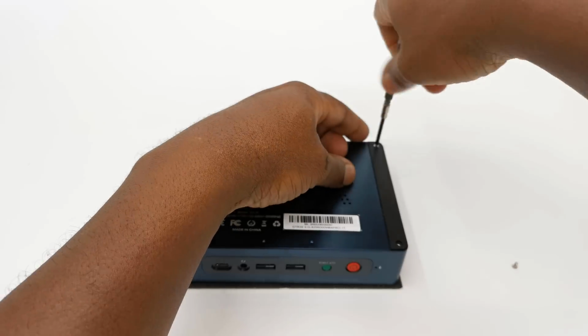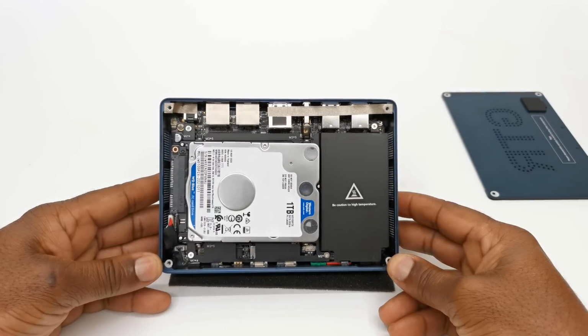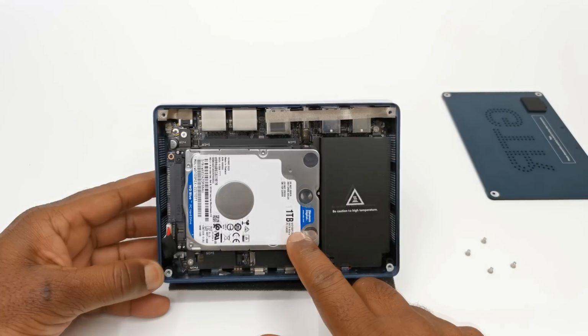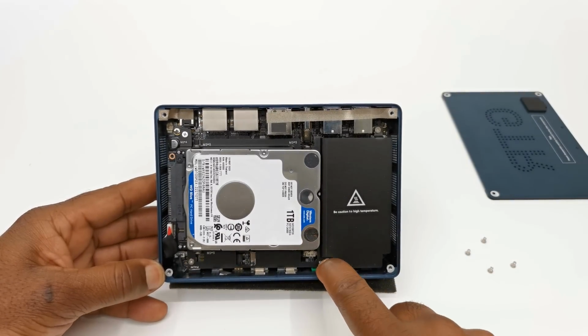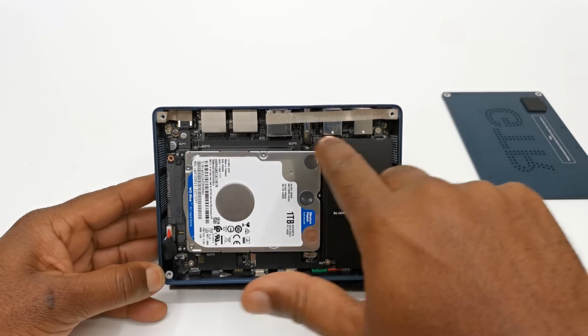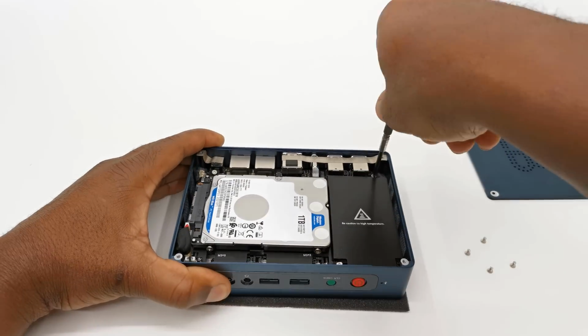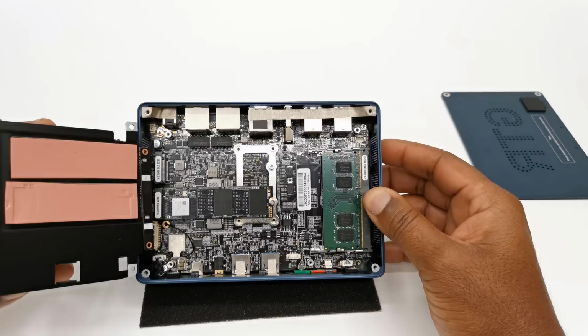Once you remove the bottom panel, you will have access to the expandable storage caddy, where you can use a regular 2.5-inch SATA hard drive or an SSD. However, in order to remove or change the drive, you have to unscrew the 4 screws that secure the caddy. Detaching the caddy also gives you access to the M.2 SSD slot, the M.2 NVMe slot, and the RAM slots.